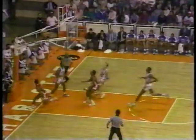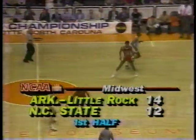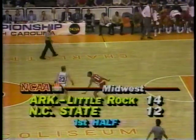Swagger to Lee, and Lee ties it at 18. JB, you have to know the emotion for Western Kentucky. They're just brimming with it. Extremely high, but it was important that Haskins tell his crew to maintain their control.